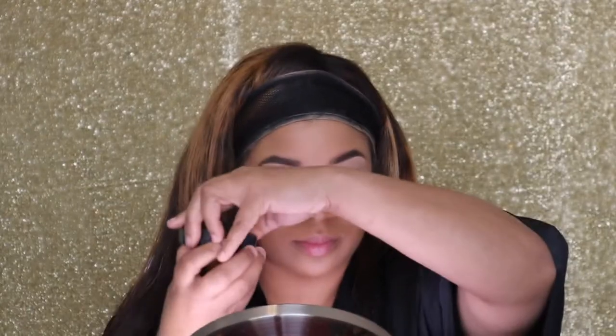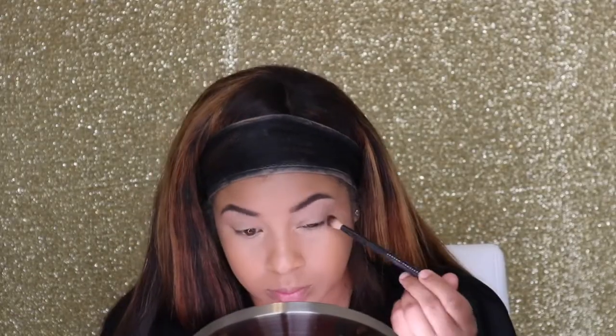Moving on to eyes, we're not going to be doing a lot to the eyes because remember, we have to be out the door and on the way to secure the bag. So I'm going to grab my MAC bronzing powder in the shade Give Me Sun. I'm going to use this powder to give my eyelids a color payoff and some definition within my crease.